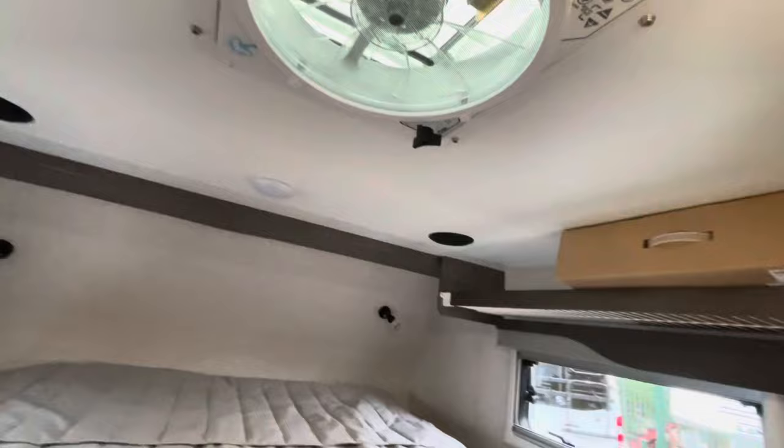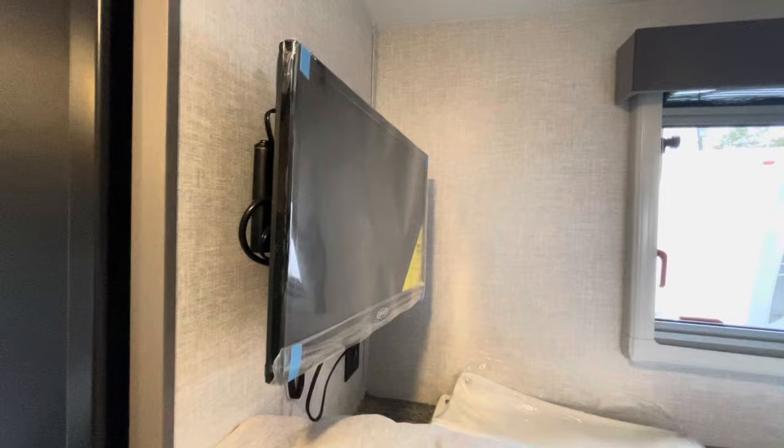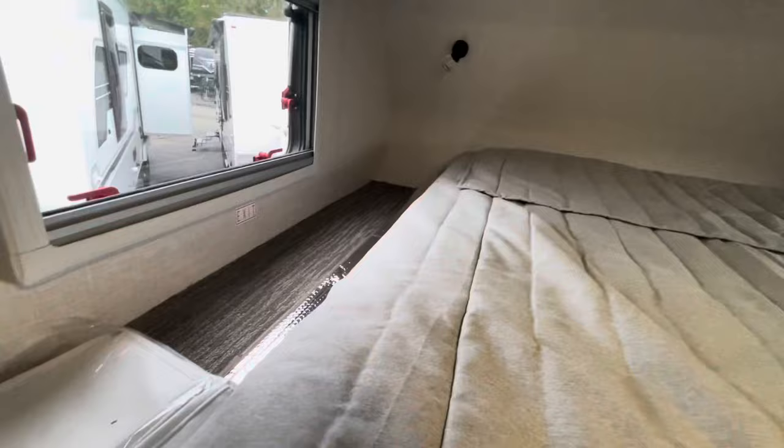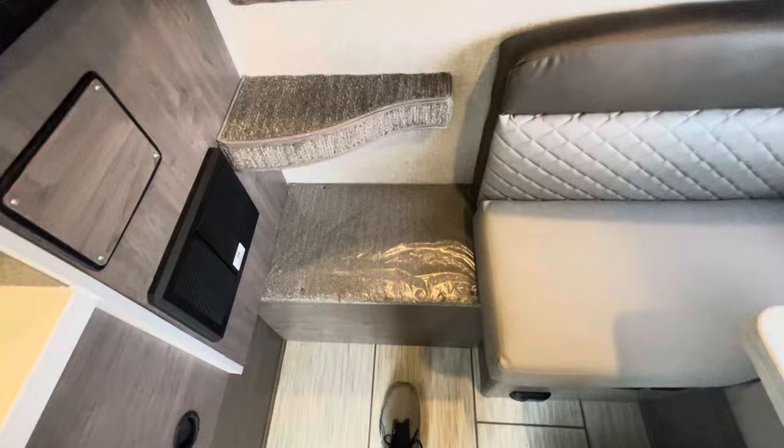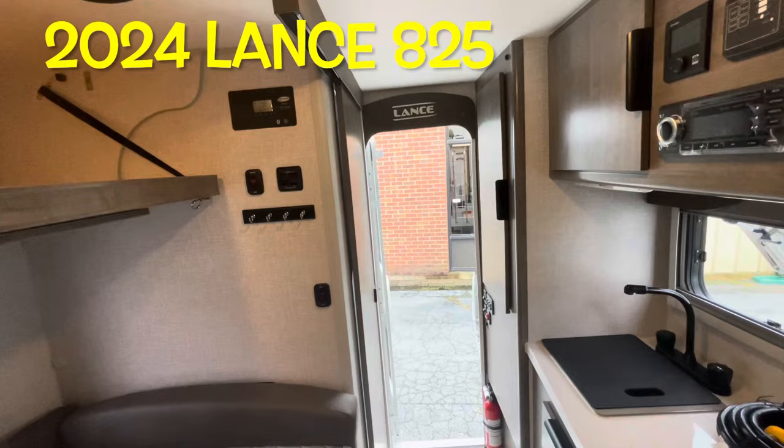All of your windows open and have the dual shades. Your TV's on a swivel arm, it swings around. You got lights throughout, TV antenna. You got little storage on either side of the bed if you need it. Easy access with the step there. Your fuse panel, circuit breakers. Your brand new 2024 Lance Truck Camper 825. Let's work our way outside. Take a look out there.